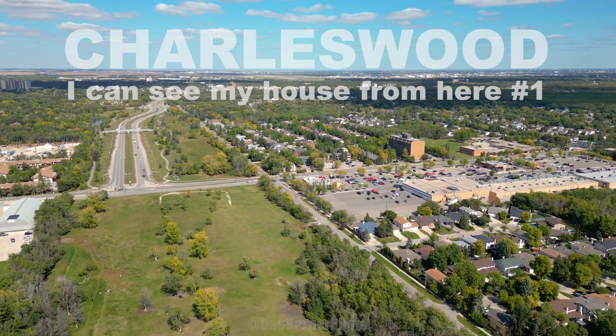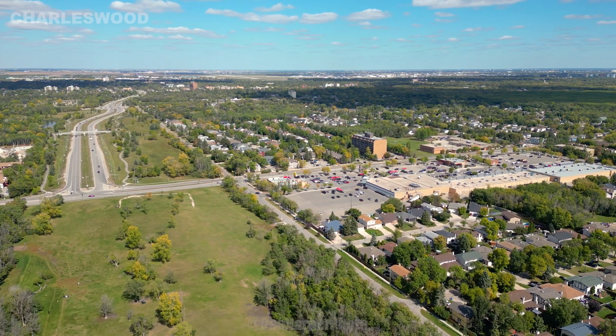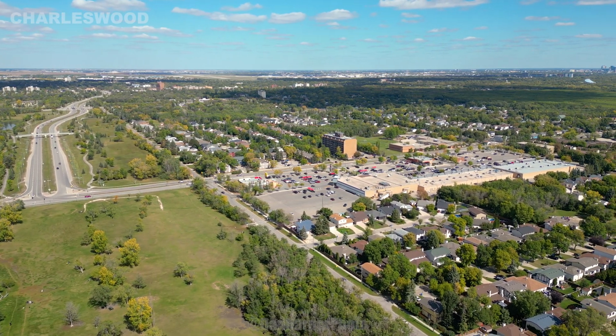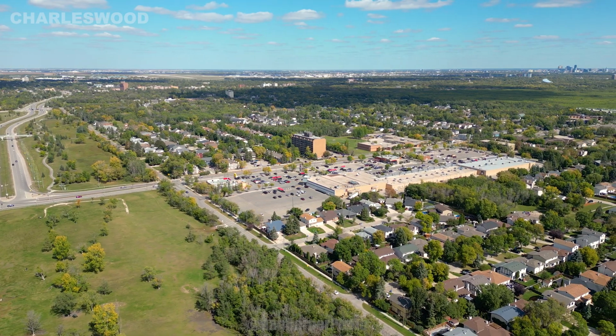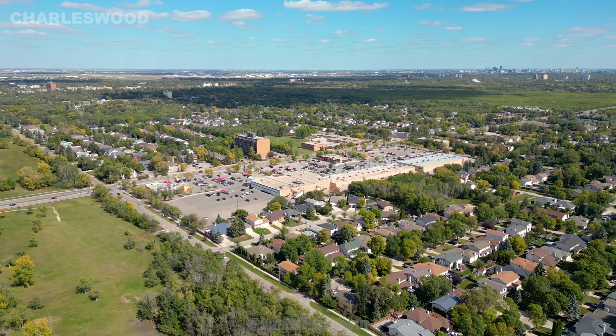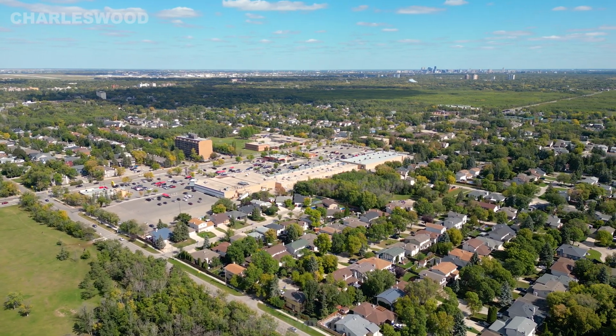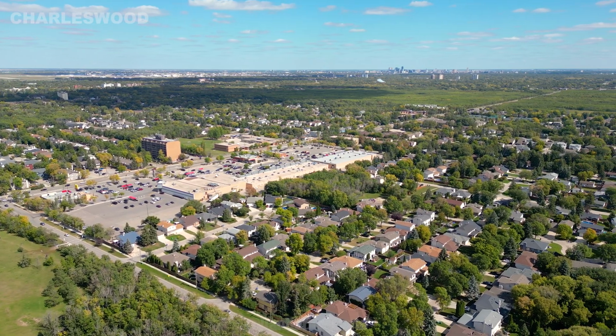This is I Can See My House From Here number 1. This video is from the Charleswood neighborhood, which includes flyovers of Charleswood Centre, the Charleswood Off-Leash Dog Park, as well as Charleswood School, which I think used to be called Charleswood Junior High. It also has the south side of William Clement Parkway, as well as Royal School. You can see the Assiniboine Park Forest in the background, and you can also see downtown Winnipeg in the far background.